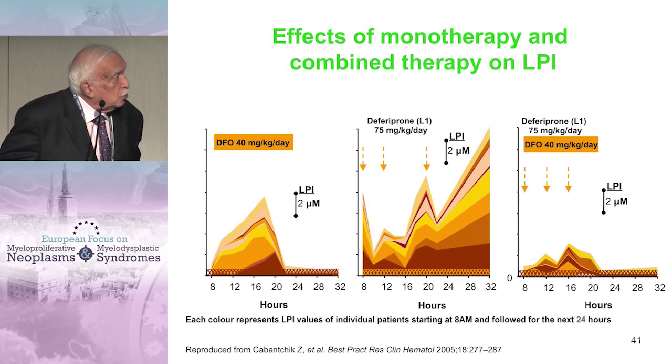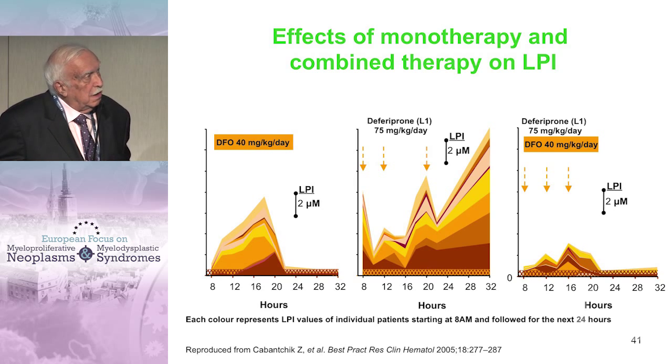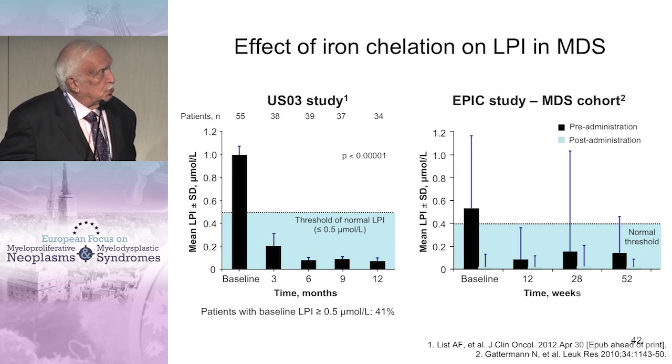We don't want to see this labile plasma iron. And this is what we want. By the way, you can give a combination. The deferiprone during the day, and the deferoxamine, which is given by a needle in a pump at night, and this is the best. But if you don't have any, you can give the deferoxamine, or you can give the Exjade, which are the ones being commonly used.